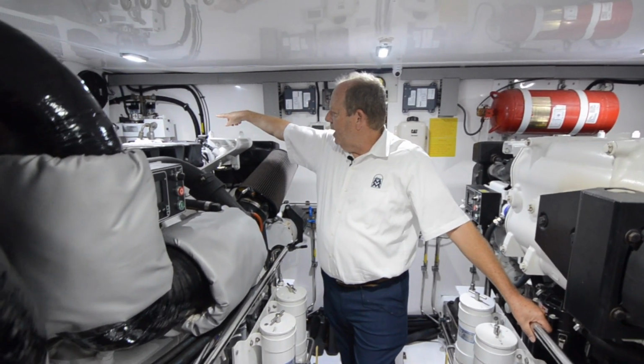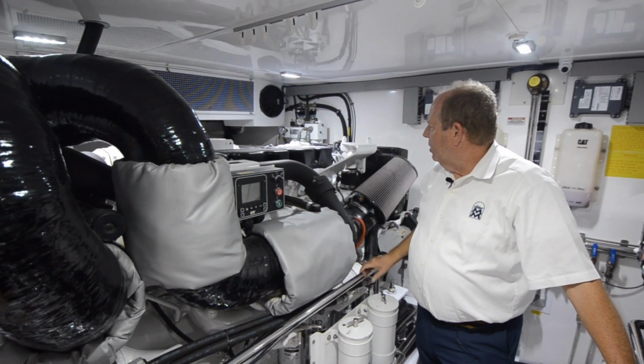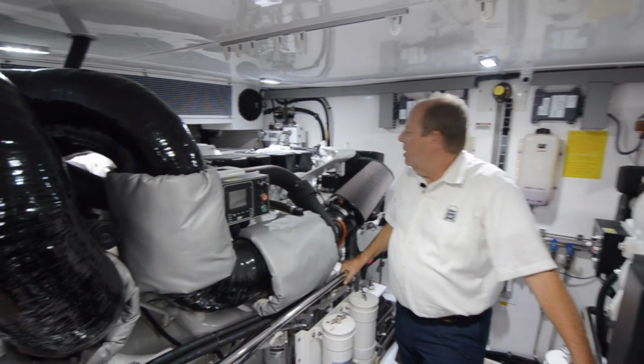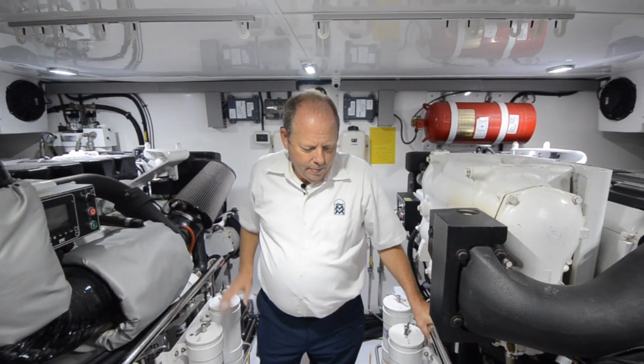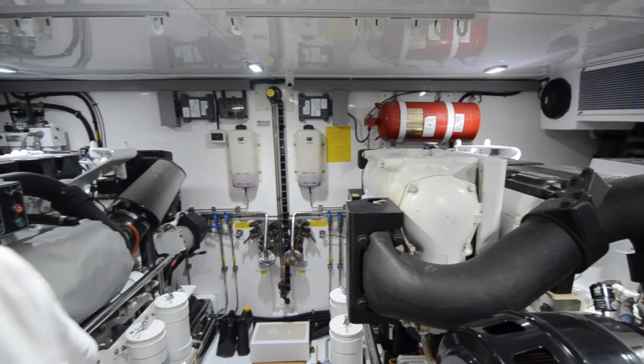That's my stabilizer head there. This boat has the Naiad fin system. Very reliable system. Really gets rid of all the side-to-side roll underway. I want to show you the C-torque system.